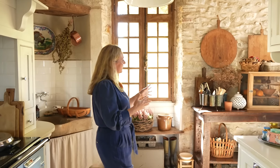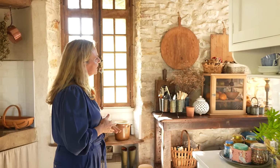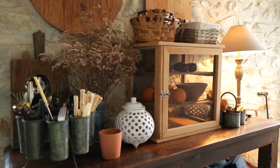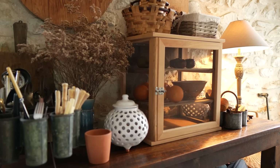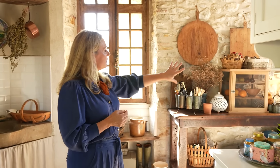Over here there's, I think, one piece of equipment that I could never ever live without, and it's a French food safe. So it's perfect for when you go to the markets and buy berries or fruit or cheese that you want to have at room temperature before you serve it. You keep it all in there.